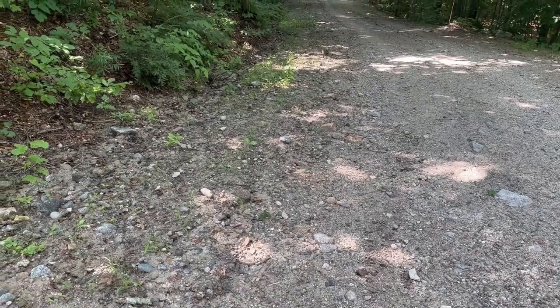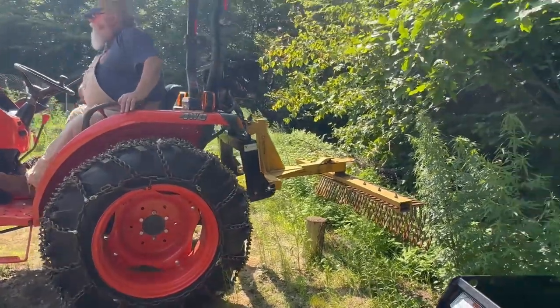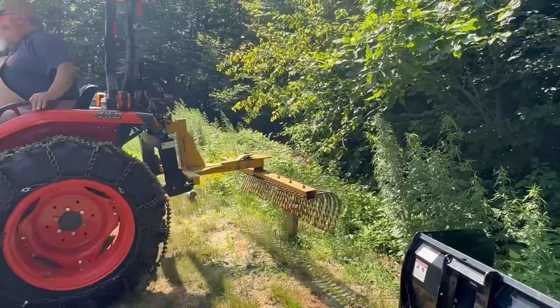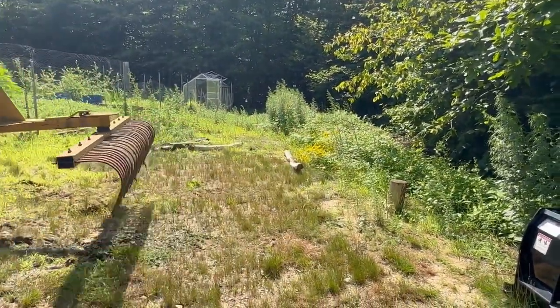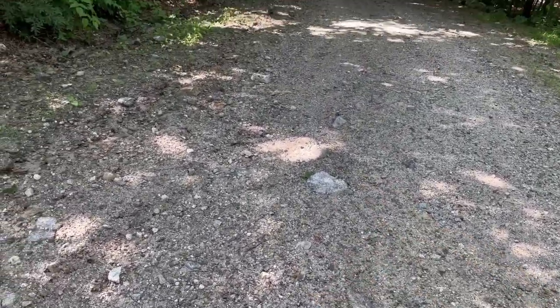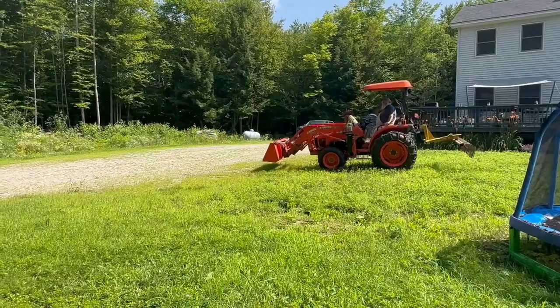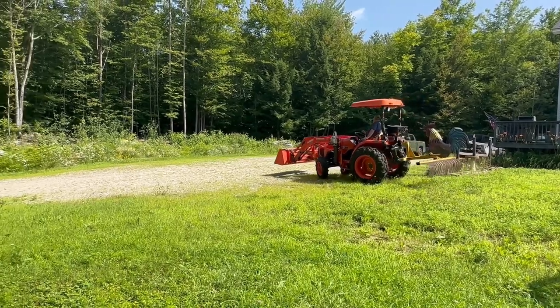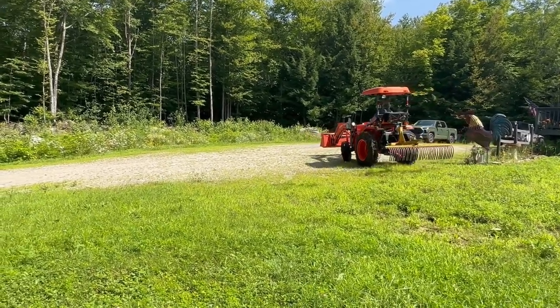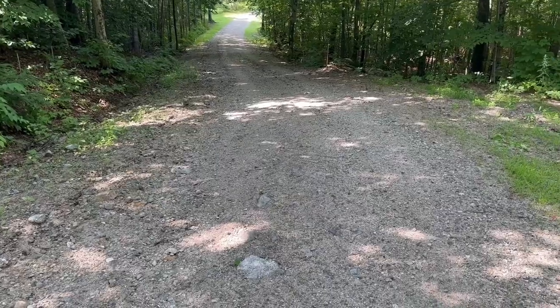So Scott's over getting the rake on, and he's going to rake the driveway and try and get some of this chatter, that we call it, chatter out. You see this, a lot of the rocks are popping up. So he's just gonna drag it and kind of pull some stuff in to make that a little better, because it goes all the way down the hill. So he's gonna try and get that cleaned up.